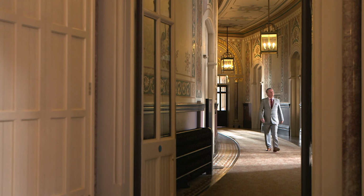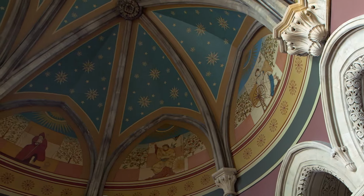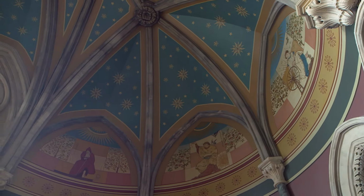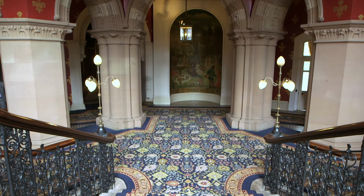Anders, why is it such a splendid hotel? I mean, every room, everywhere I walk, it's almost as if it's over the top. Essentially, there were no expenses spared at the time. The building cost the Midland Railway £500,000 sterling in the money back then, which was an absolute fortune. And it was really a statement of the wealth of the railways.